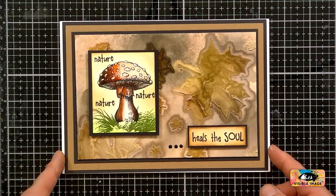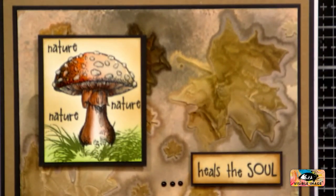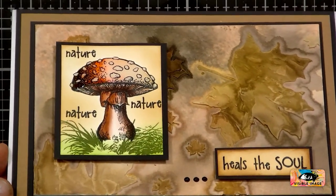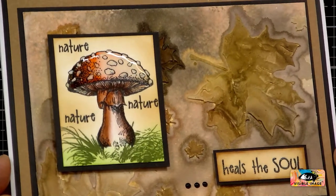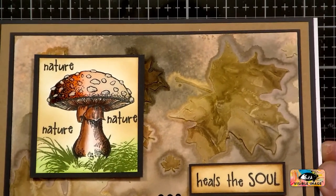This is our autumn leaves stencil with some structure paste and then some ink spraying, and then the feature there with the toadstool, again with glossy accents on. You want to move him about a little bit, Mark? We can see the texture, and so you've got the glossy accents there. Look at the glossy accents on that toadstool. Isn't that amazing? I'm loving the contrast of the matte structure paste and the texture.